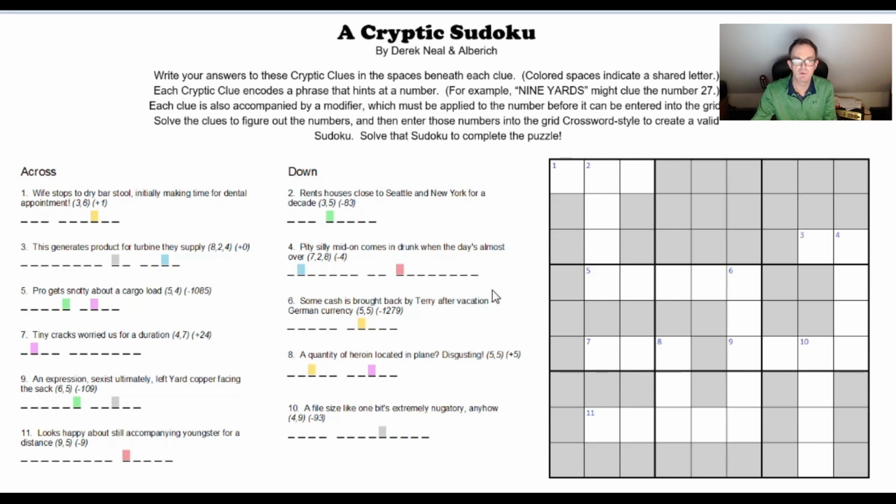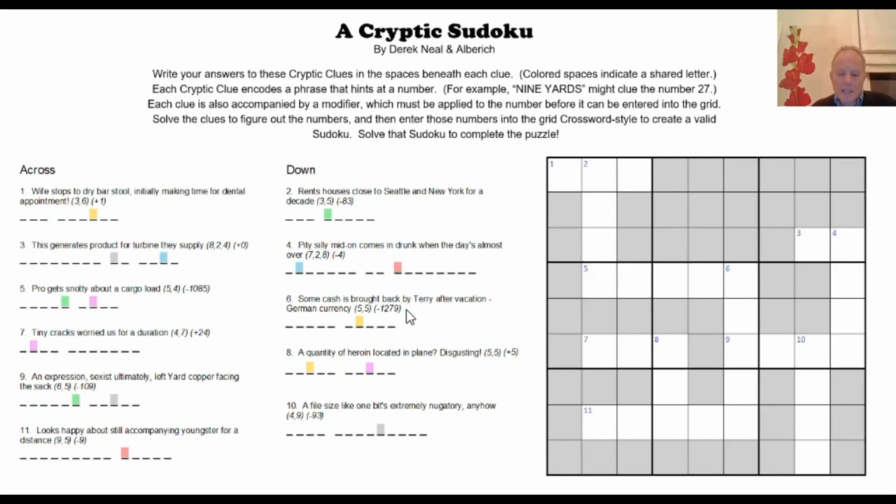I don't even know a phrase involving the word 60, I don't think. Oh, hang on. Right, I've just spotted that I think the answer to this is 60 grand, which is just some cash. It's an amount of cash. So these answers don't have to be normal phrases. They're just giving an expression for a number. So 60 grand is the answer. That's G for German plus Rand for currency, South African currency.